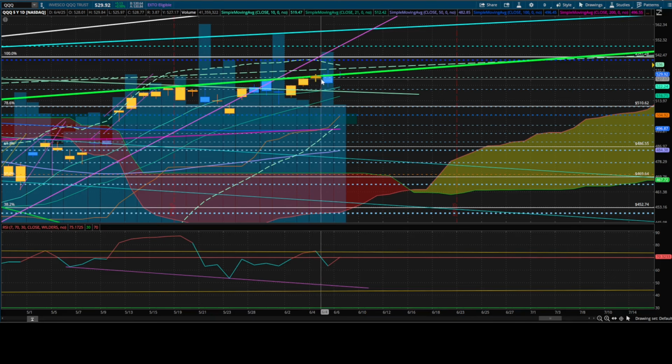If, however, it can break back into this bullish channel and get above this 533 to 534 level, its next major resistance would be around 539 to 540.